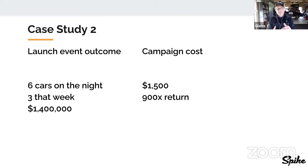We actually sent them a text in the morning. So as you can see, we're doing everything, right? We're not just emailing them. We've sent emails, we've sent them something in the mail, and we've sent them a text message to make sure they're going to turn up to the event, right? 130 people, 6 cars on the night, another 3 that week. There were more later as well, but we could directly attribute the 9 cars to the 130 people who were there. And it was a $1.4 million return.